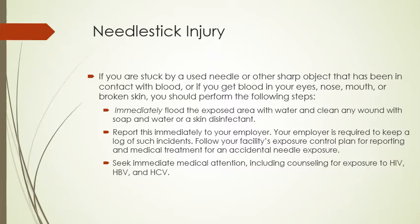Now, something happens. They call it an accident for a reason. You accidentally stick yourself with a needle or on somebody else. So if you are stuck by a used needle or other sharp object that has been in contact with blood, or if you get blood somehow in your eyes, your nose, your mouth, or broken skin, what you need to do is immediately flood the exposed area with water and clean any wound with soap and water or a skin disinfectant. And once again, I can't highlight enough, that needs to happen immediately.